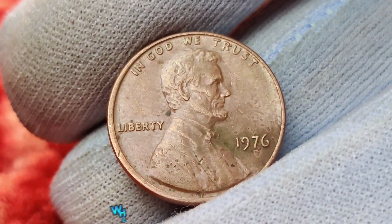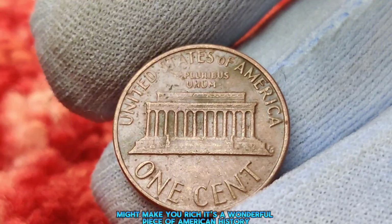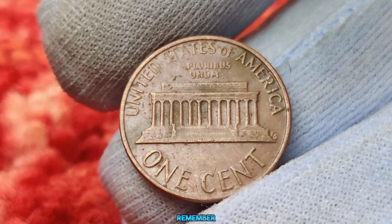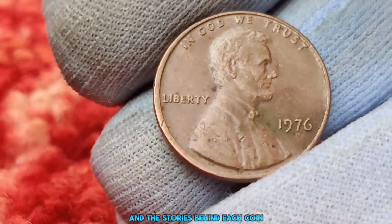In conclusion, while a 1976 Lincoln Cent without a mint mark in fine condition might make you rich, it's a wonderful piece of American history and a great addition to any collection. Remember, the true value of coin collecting often lies in the joy of the hobby and the stories behind each coin.